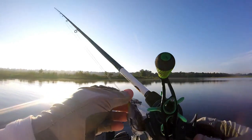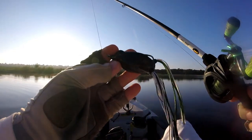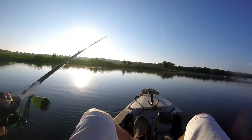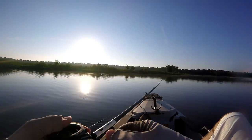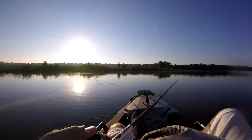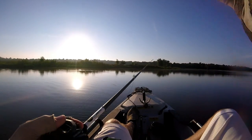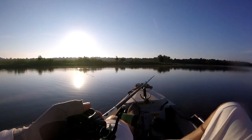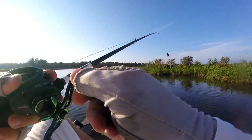I think we're gonna start with the old sexy frog first. I really do like the way this frog looks. It's got a nice little color scheme to it. Nice and calm this morning. Some grass around here. Maybe we can get that frog knocked out first. But if history in this challenge has taught us anything, it is I never catch a bass on the first lure that I throw.